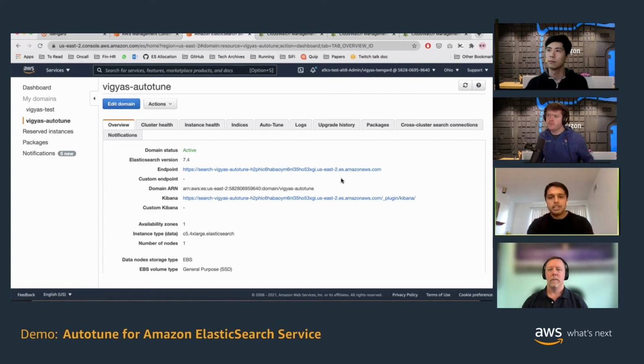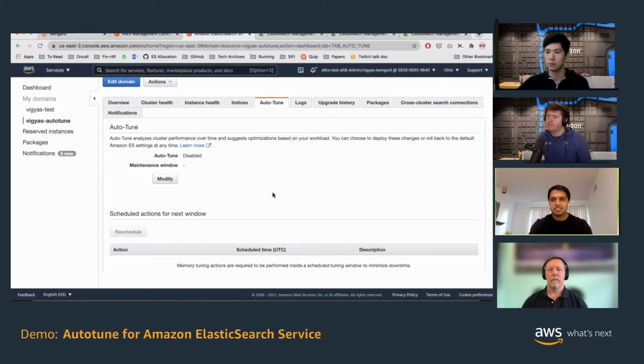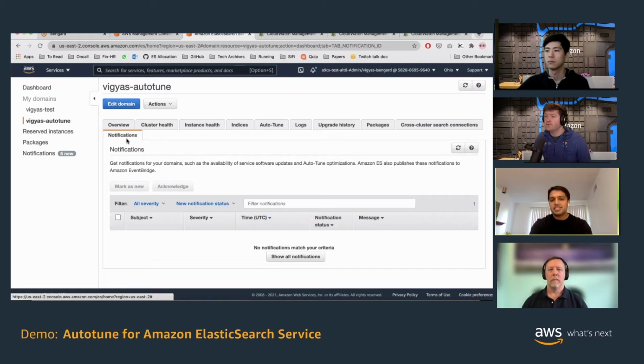Here I have created a domain, and this is an existing domain. Some of our users who used Elasticsearch are familiar with this screen. They'll notice a new tab here, which is Autotune. For right now, I've disabled Autotune. So for an existing domain, that's how you would see it. Autotune is disabled. There's also this notifications tab, which doesn't have any notifications right now.